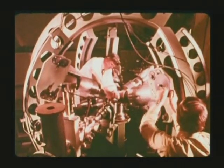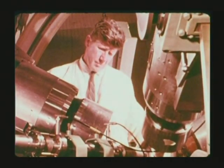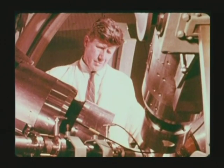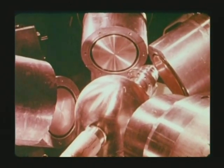Some of the work at Chalk River is pure science. It's not meant to have immediate application. It's a matter of extending the frontiers of knowledge in a way that eventually will benefit mankind.